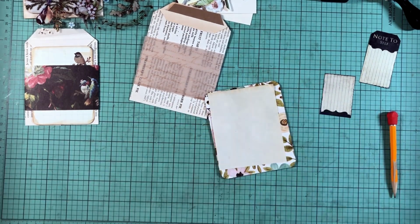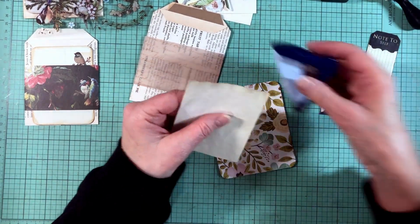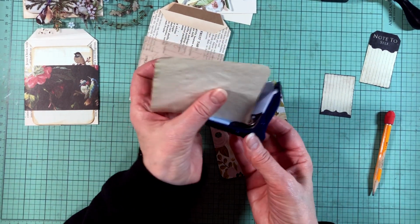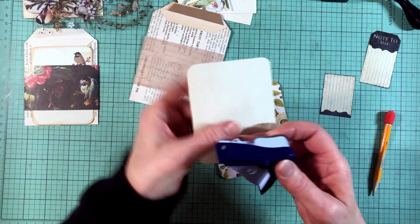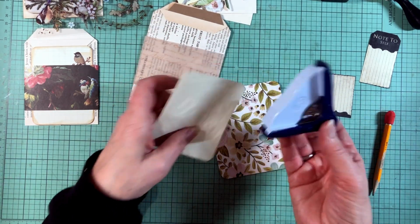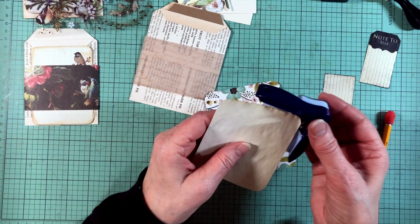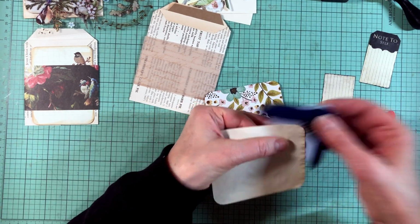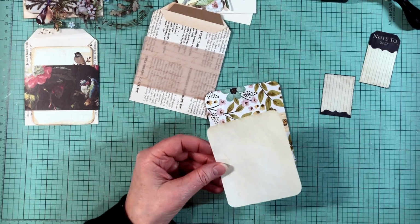Here we go. Okay, let's hope that this paper's pretty thin, because sometimes the punches don't like it and they won't work. But I like this Creative Memories one. I actually bought it off of eBay because, you know, they're not made anymore, but it is durable.